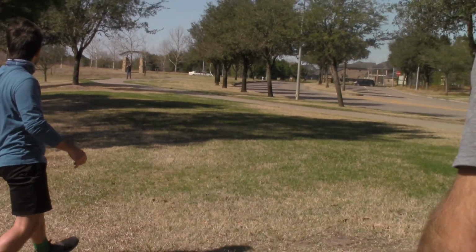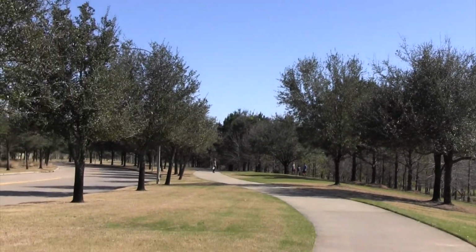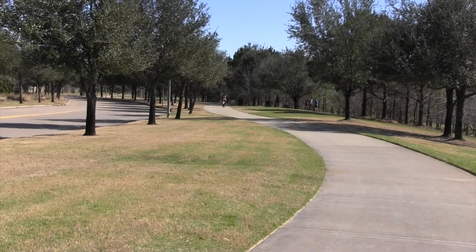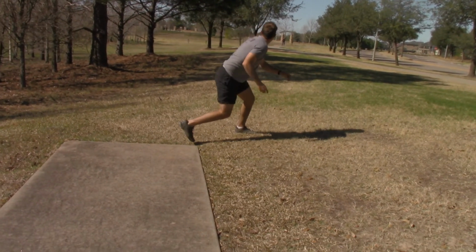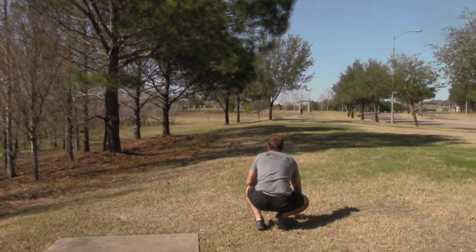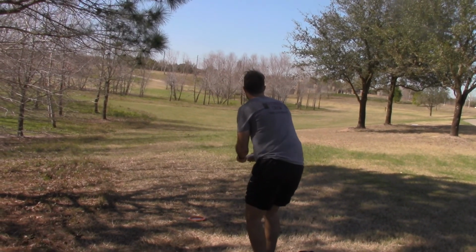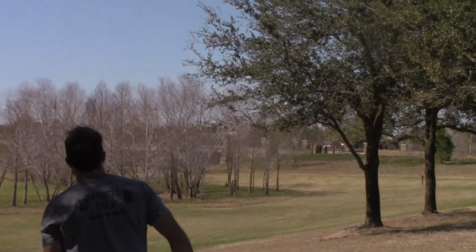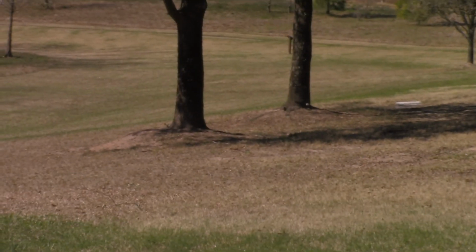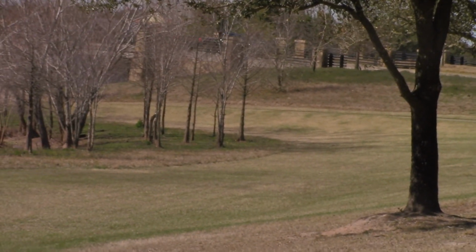And it's going to show. Hit a tree inside and it's going to kick out, so I'm only going to advance like 75 feet. And not sure if Joe was trying to go through the middle, but he's going to drop down short as well. Trying to just throw like a turnover shot, and that's going to fade left near the creek, but he'll be safe.